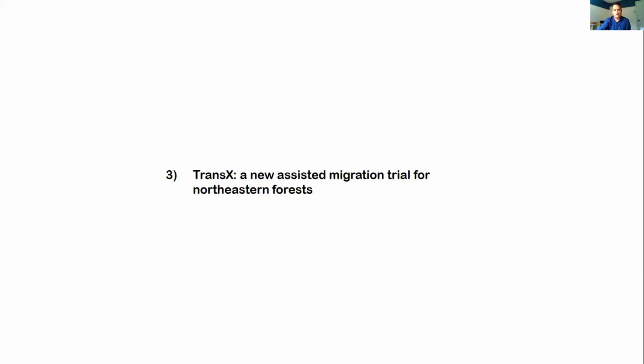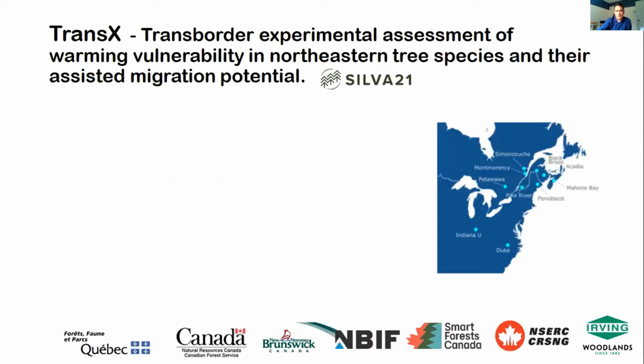Quickly, I'll just finish off with introducing TransX, this assisted migration trial. So it's assessing the warming vulnerability in northeastern tree species and assisted migration potential. We're setting up, actually plantation will occur next year, but on the right on the map, you see the trial locations. So there's a couple in New Brunswick, Nova Scotia. It goes in Maine, Quebec, Petawawa, Ontario, and one in Indiana and Duke. And I'm working right now on finding one in midway, maybe in southern Vermont or Connecticut in some areas.